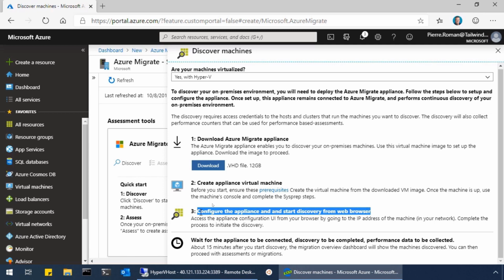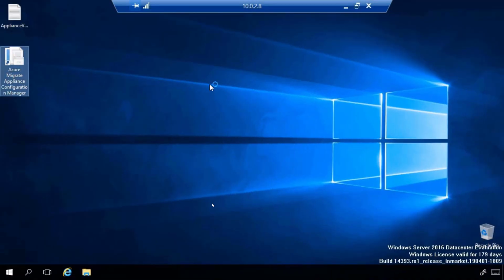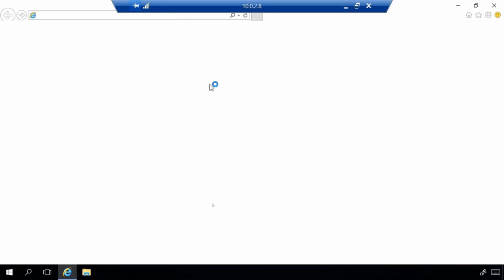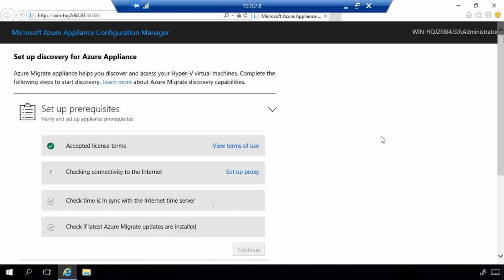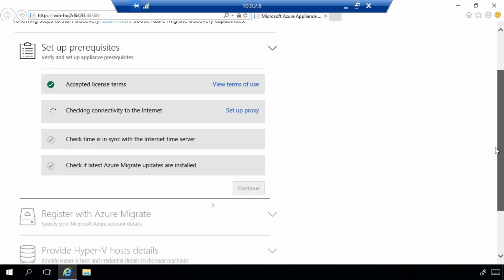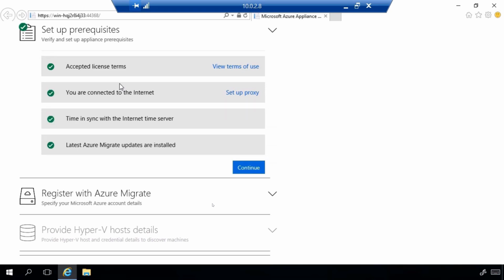It'll just put you right into the operating system and you can start to configure it there. So here we are on our server, our VHD server that we've converted. Now we're asked a few questions at the start. We're asked to read through the licensing terms, make sure you do that. And we're also doing some basic internet connectivity checks, and checking that Azure Migrate is on the latest version.